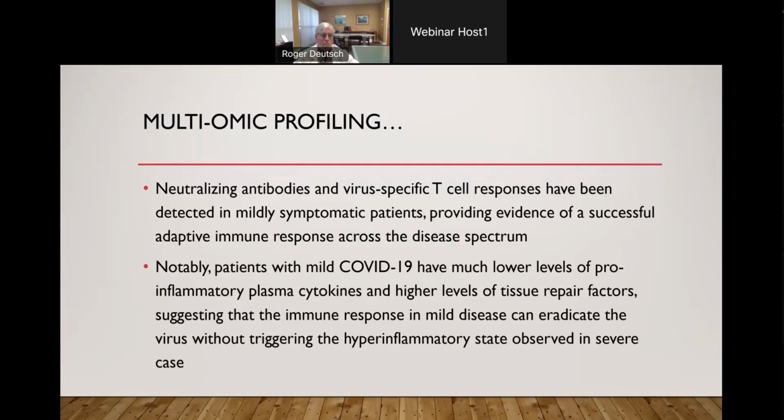And a strong T cell response is associated with a successful outcome or less severe disease. So patients with mild COVID have much lower levels of pro-inflammatory plasma cytokines and higher levels of tissue repair factor, suggesting that the immune response in mild disease can work to stave off the virus without triggering hyperinflammatory states, which we commonly call the cytokine storm, which usually is what kills the person.